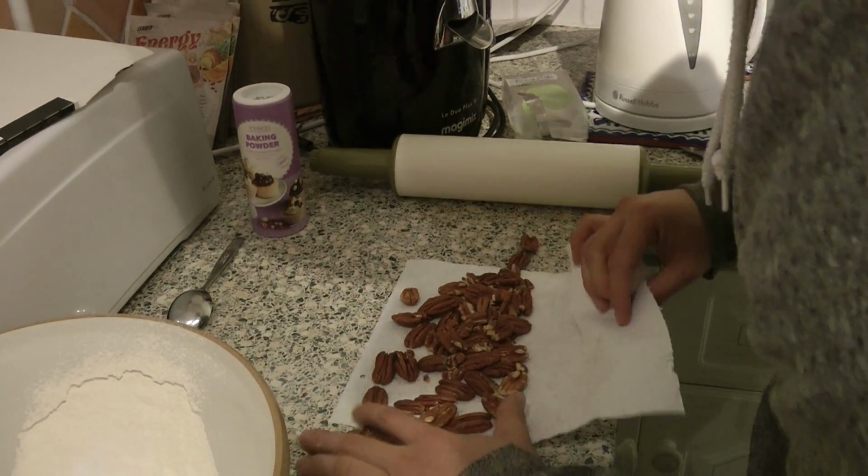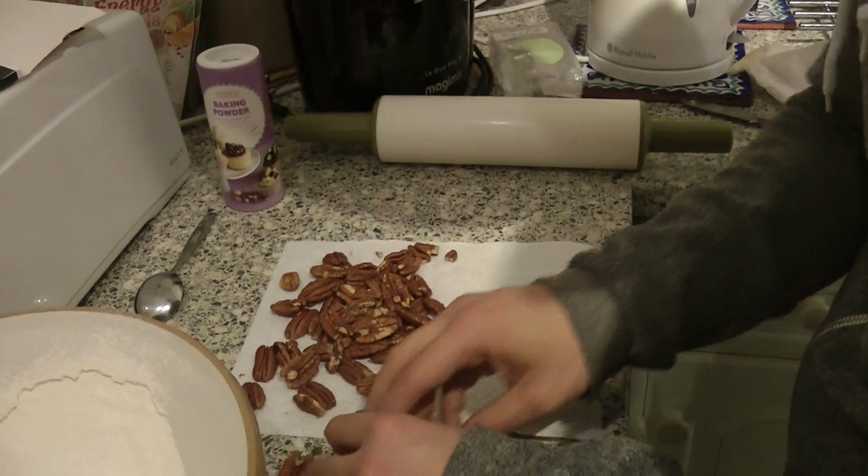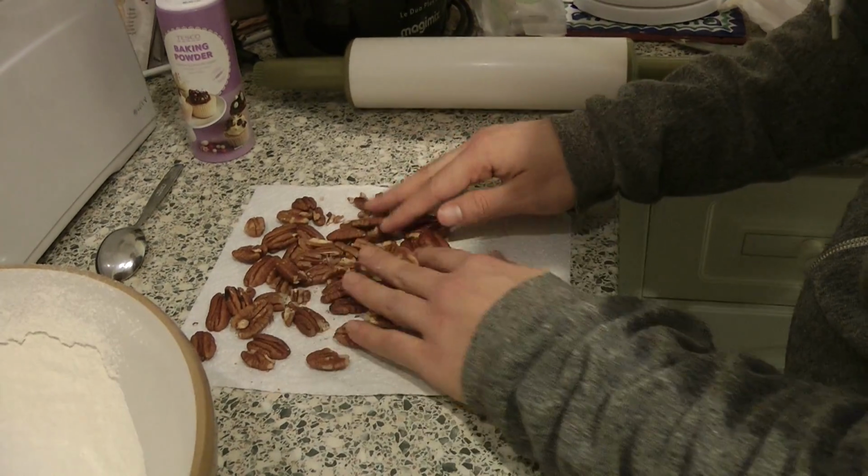They're like little cockroaches trying to escape, aren't they? In the nicest possible way. The pecan nuts are delicious. I'm pretty sure cockroaches aren't.